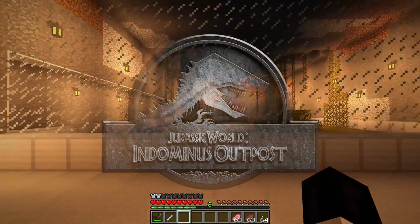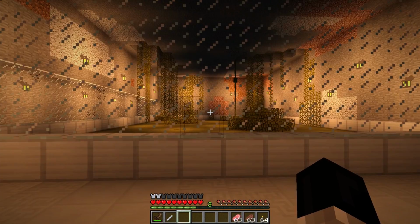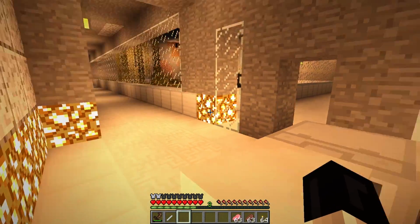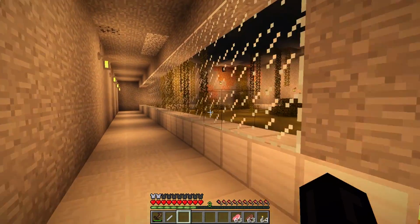This place is absolutely incredible. But there's no Indominus anywhere. Was the professor really lying to me? I can't see a reason why he would tell me to protect the Indominus for there to be no Indominus here. Unless it's been taken or stolen?